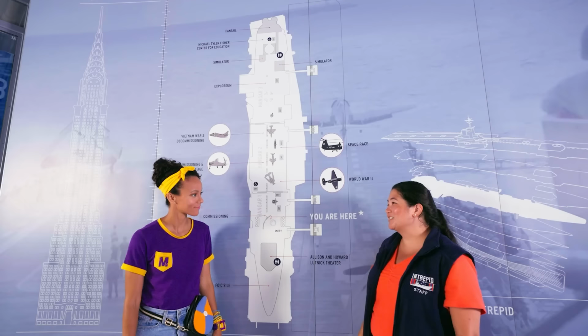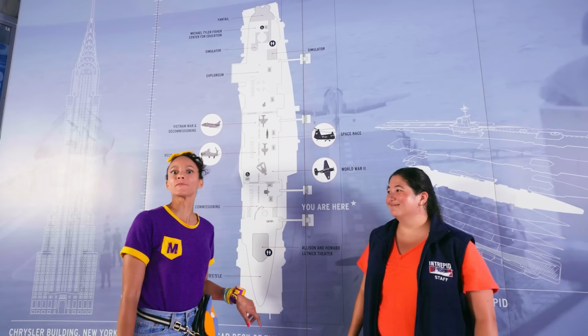Oh, cool. This looks like a map of the Intrepid. Yeah, you can see the entire length of the ship. It is as long as 3 football fields lined up end to end. Whoa, that is really, really long. We did some serious walking today. Definitely, a lot of exercise, a lot of steps.